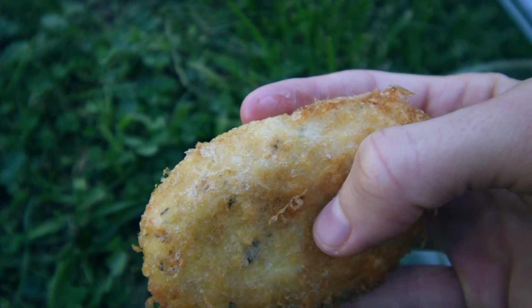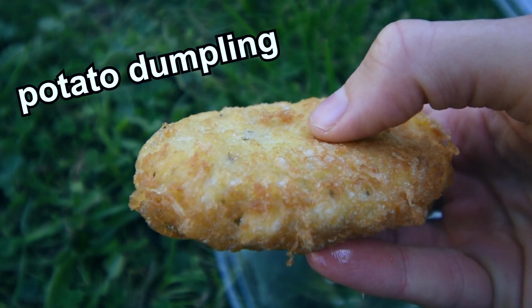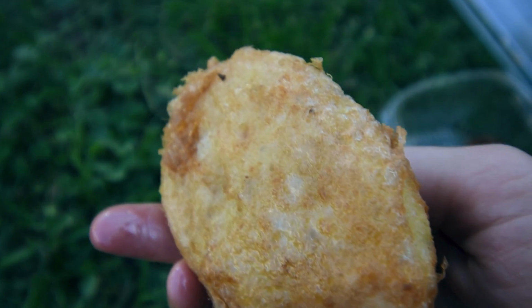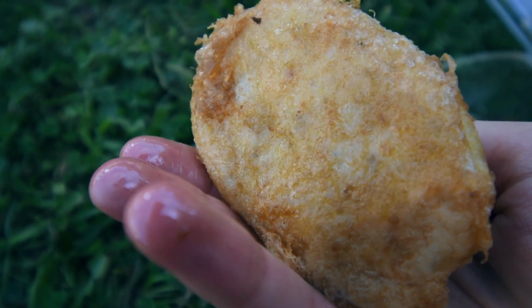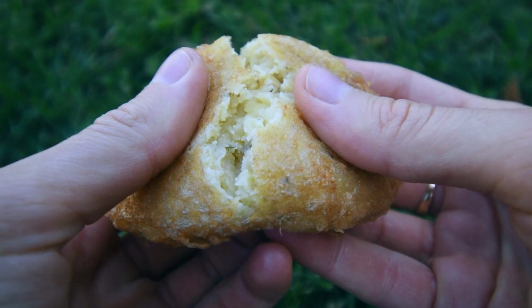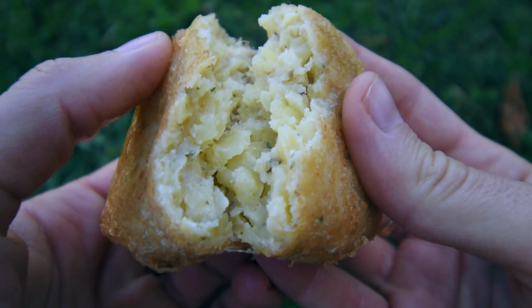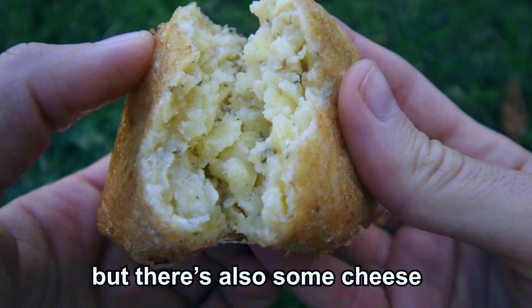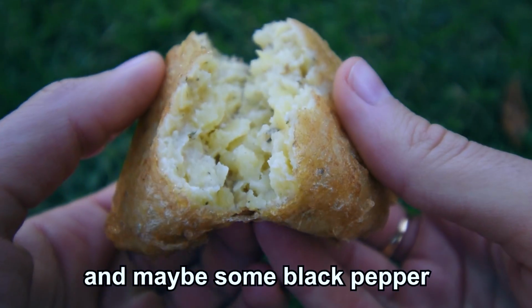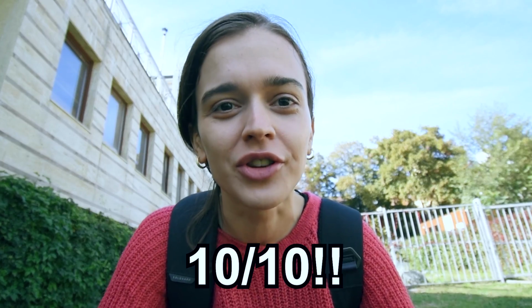I love cheese. We also have this beautiful potato dumpling that's super golden and really thick. And you can really tell that it has been deep fried because it's oozing with fat. Always a good sign. If you open it, it looks a bit like mashed potatoes in the inside. This is so perfect. So there's of course the delicious taste of potatoes, always a good idea, but there's also some cheese and some herbs and maybe some black pepper. This is so delicious and it tastes so homemade. This is also a 10 out of 10 for me.